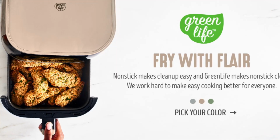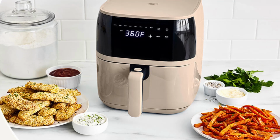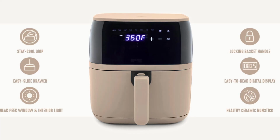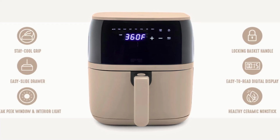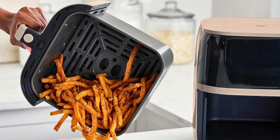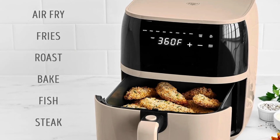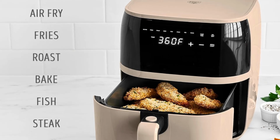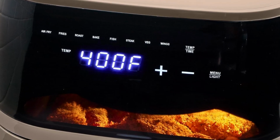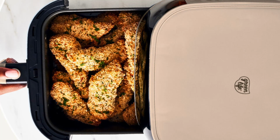Who is this air fryer oven for? The GreenLife air fryer oven is perfect for anyone looking to streamline their cooking while prioritizing health and convenience. It's ideal for busy families. The 5.3 quart capacity and one-touch presets make it easy to prepare large, healthy meals in minutes, even on hectic weeknights. Health-conscious cooks. With PFAS-free nonstick and up to 95% less oil, it's a guilt-free way to enjoy crispy, flavorful dishes.